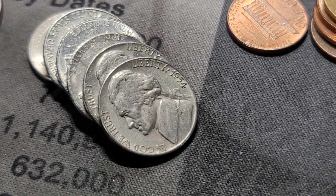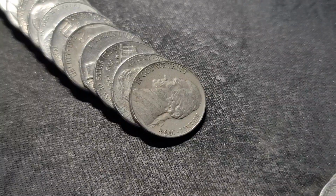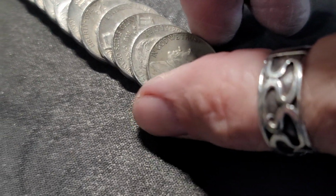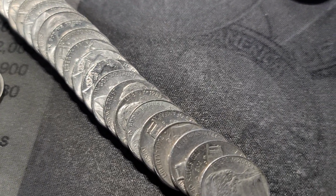All right, still on roll 16, and we have a 1954 out of Denver. Let's see if we have a mint mark. That looks normal. I'll bring you back in on our next find. Roll 17, and we have our next 50s find. 1954 out of Philly. All right, I'll keep hunting this roll, and I'll bring you back in if I find anything else.